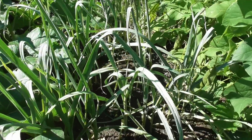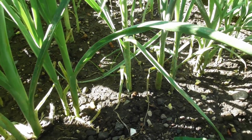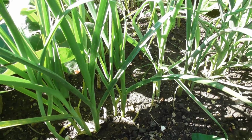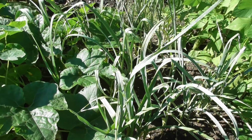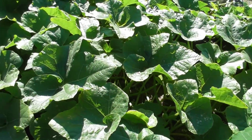Okay, leeks. Leeks are getting nice and chunky. They'll be lovely in some late summer salads, even sort of like warm salads. Yum, yum, yum, yum. Fab. Which way shall I go? I think I'm going to try and make my way back out this way.